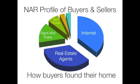And it's just a chart they do to find out where people are actually going to find their homes. And you can see that the internet's a little bit bigger than real estate agents, and that may not seem like a big deal. But just a few years ago, the internet was only about 19%, and you go back 8 years, it was about 5%. Real estate agents back then were about 65 to 70%. So it is crucial that we have a really strong internet presence.